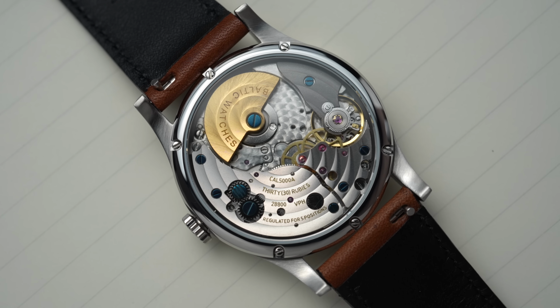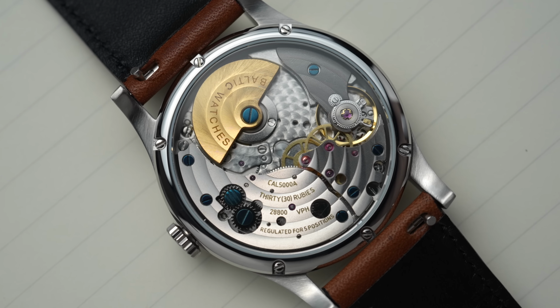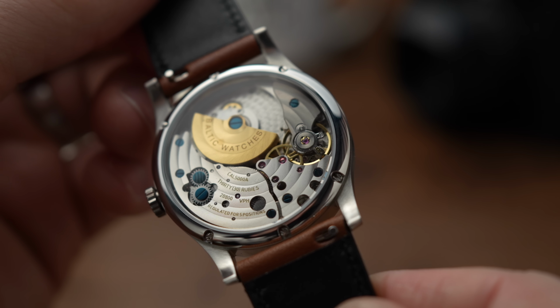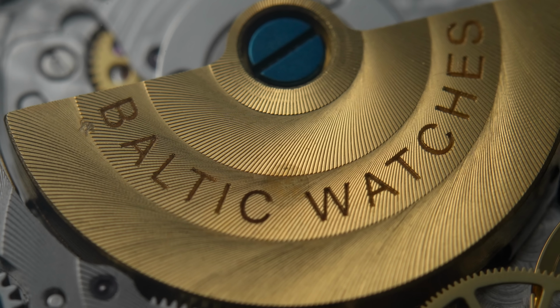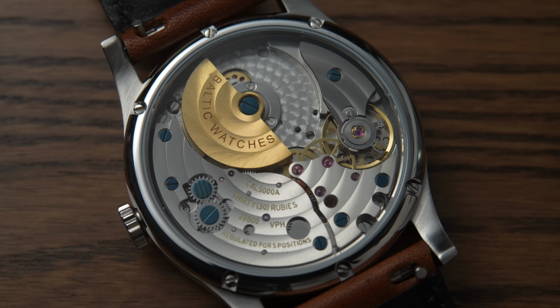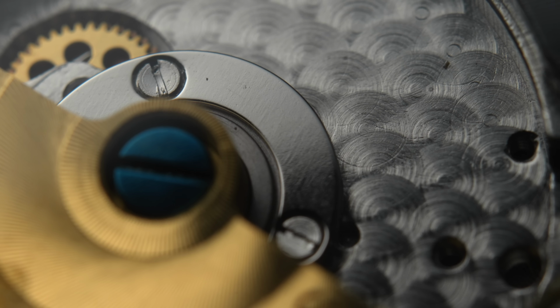But the other side is the finishing of this movement. And that's probably the only area of the watch that does feel like it's trying to be something that it isn't. This has some very complex, very detailed finishing techniques, but they've been clearly carried out on the cheap and by a machine as opposed to by hand. Finishing a movement like this, at a price point like this, I feel is like putting truffle shavings on French fries from Five Guys. It's unnecessary. This doesn't need to be done like this.